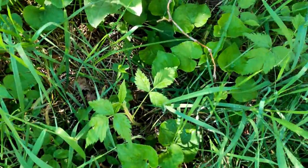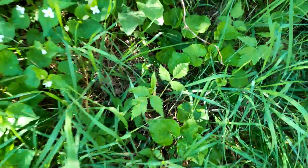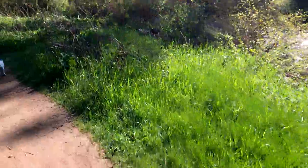So, leaves, clusters of three. I believe that could be poison ivy. If someone knows, please comment.